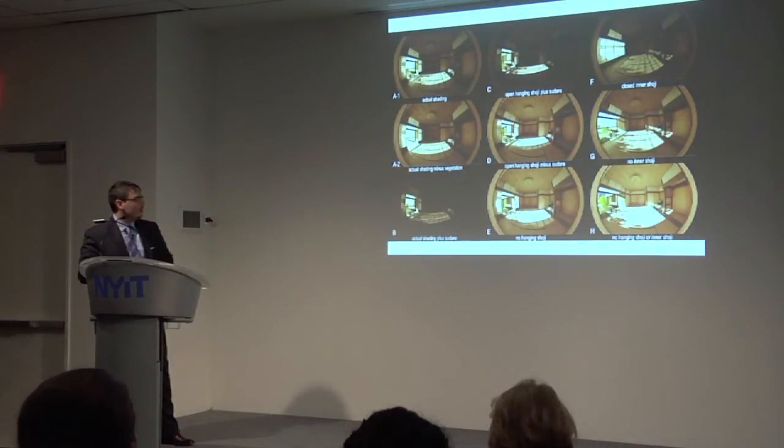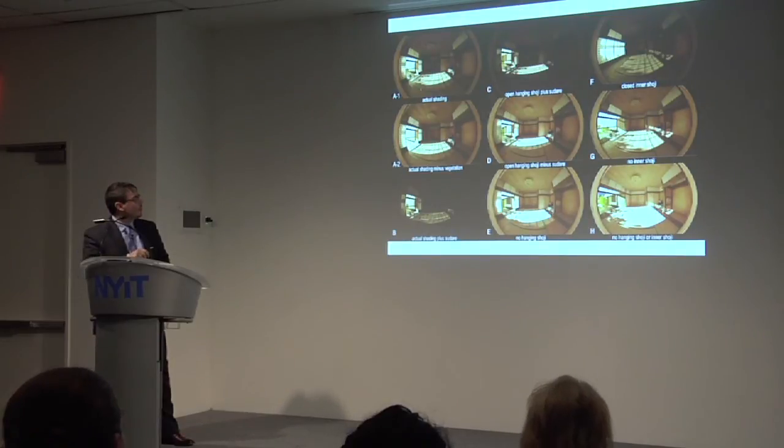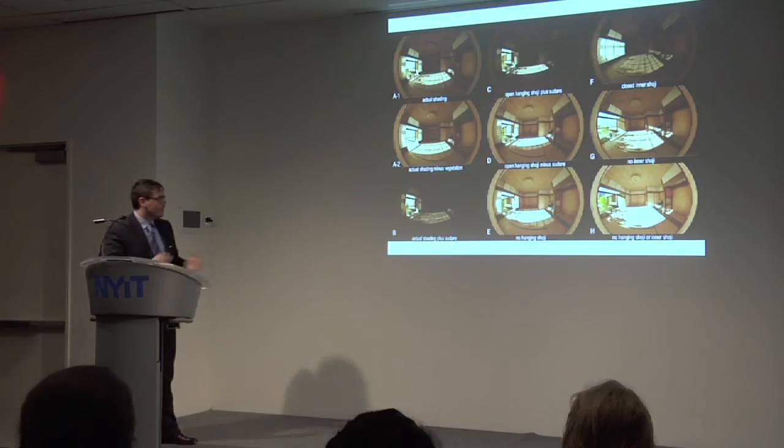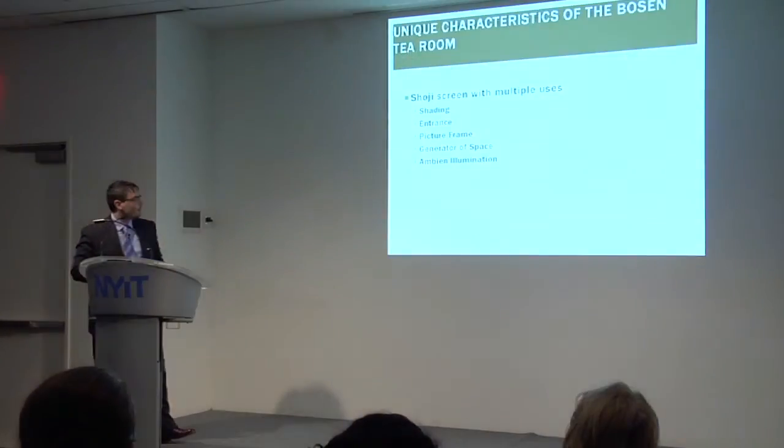Same thing here, everything done with the fisheye lens in 3D Max. And you can see how the light changes from every condition, from very bright with everything open, to very dark with everything enclosed, and how you can transform this space simply by changing the different panels.